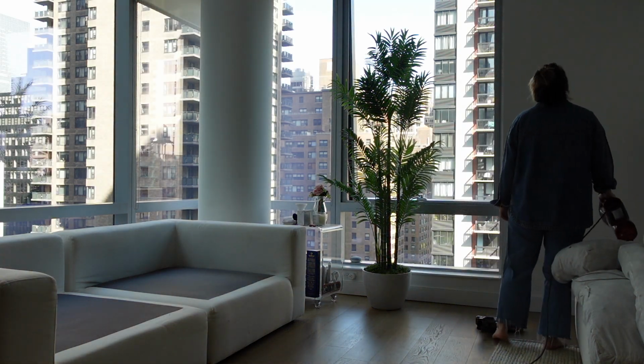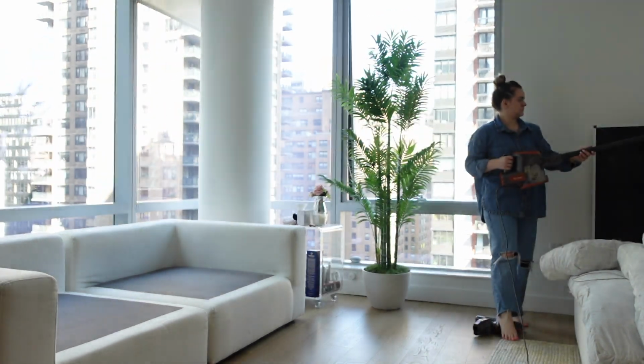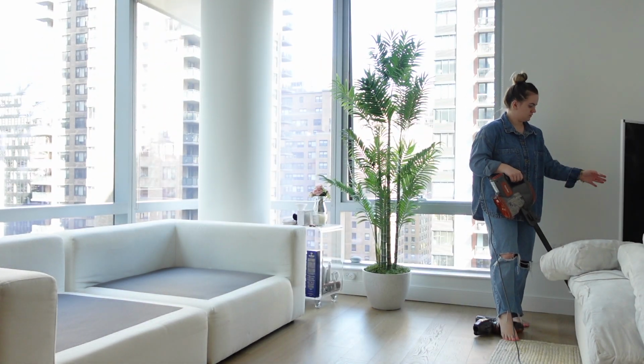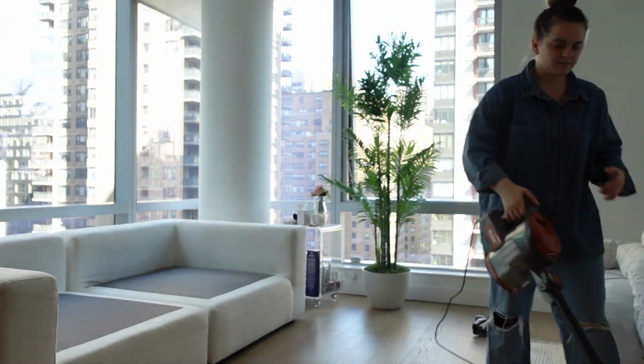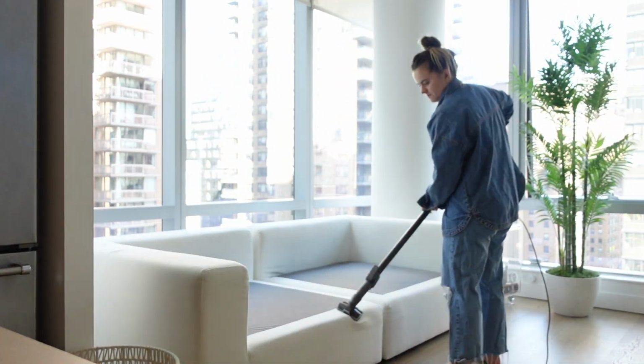Then I took off the head of the vacuum to vacuum in the filter. We have this filter in our apartment to filter the air, which is really nice, but it gets a little dusty around it. And then I put on this other attachment.